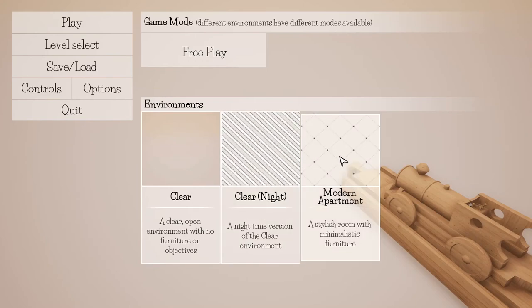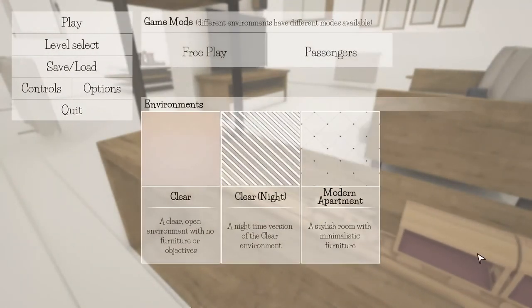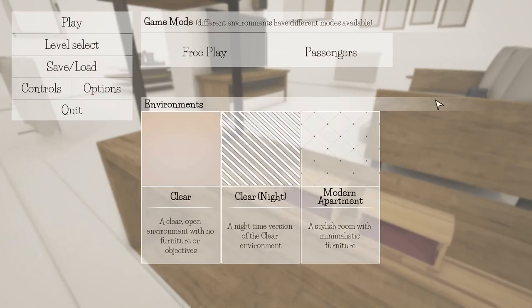I think what we're going to do is do this: a modern apartment, a stylish room with minimalistic architecture. Ooh, and apparently it's been 5 minutes and 5 seconds since my last save. Okie doke, thank you. So we're going to click on this. It will take us over, and already you can see my little train's coming. I've got the little carriages. So there we go, we've got a room.